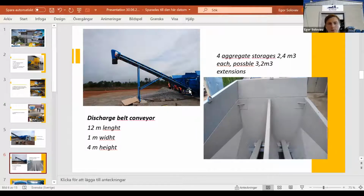And also you have the discharge belt conveyor on this plant, which is 12 meter length, 1 meter width, and 4 meter height. It's a standard for the ready mix, so the concrete mixer truck can come under the discharging belt and easily discharge concrete into the truck, and then the truck goes to the site or where the concrete is being discharged afterwards.